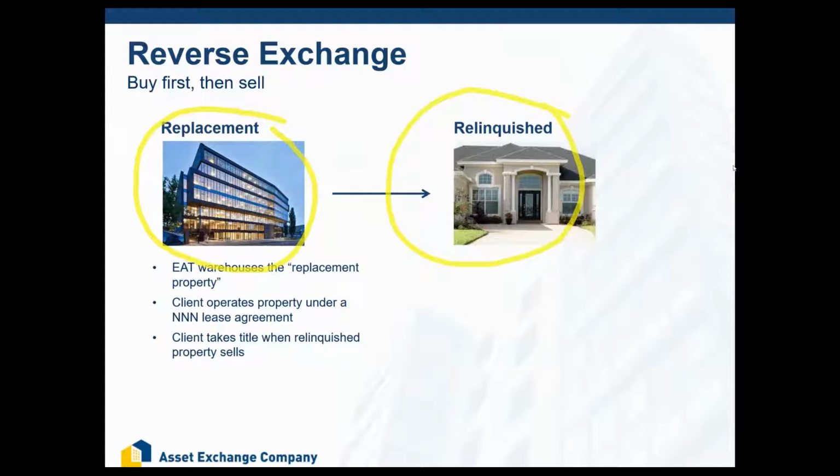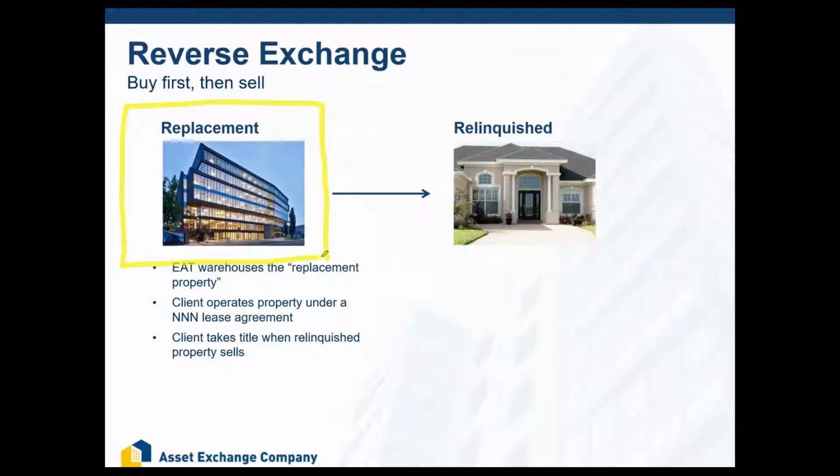So what happens in a reverse exchange is my company will come in and become the straw buyer for the replacement property. We actually buy this property right here. My company's on title. And then the client, once they sell their relinquished property, once they get that sold and they don't own it anymore, we then transfer the new property to the client. So a reverse exchange involves us becoming the straw buyer for the target or replacement property.